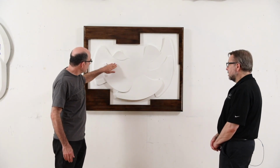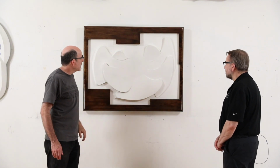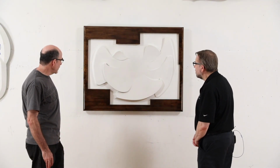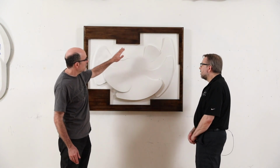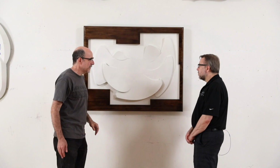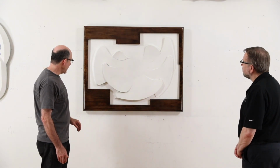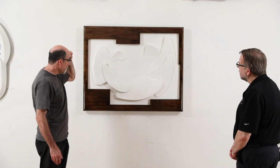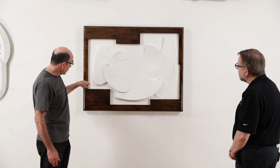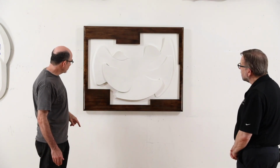So we did our best to smooth this so it flows all evenly. Oh yeah, it's perfectly smooth. And then it has to end, you see, because otherwise it's going to flow onto the wall. So we have to bound it in some way. So the frame made sense. I didn't just want to do the regular frame, but actually there's a little more interest to have the shapes in the frame, a more visual internal shape interest.